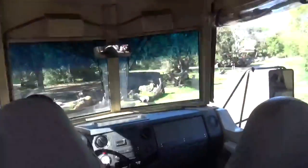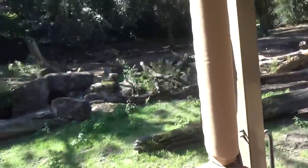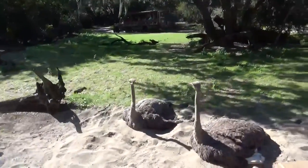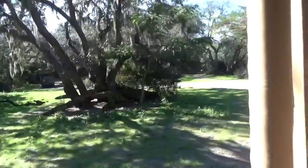Look at the ostrich. Oh, a couple of ostrich coming up here. Look at that. There they go. You'll see those white rhinos again over here on your right.